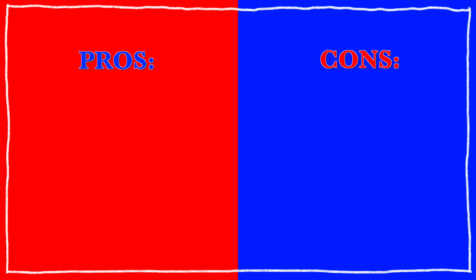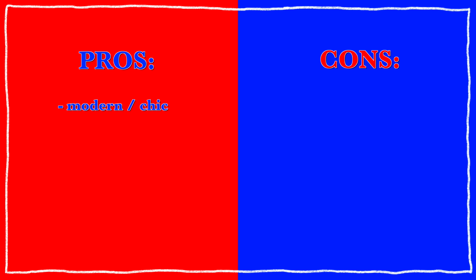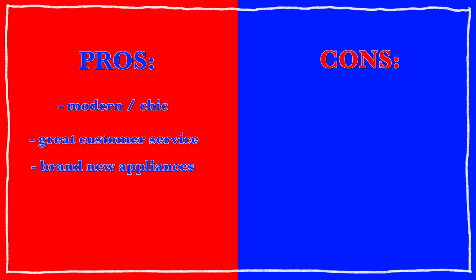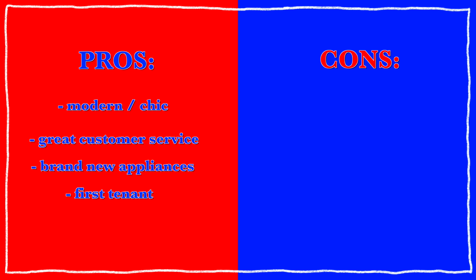Some pros for this location: it had a very modern, chic look throughout the entire complex, not just the individual apartments. The customer service was lovely. All the appliances in these apartments are brand spanking new. Like, everything is new and shiny and lovely. My friend would be the first tenant ever because this is a brand new property. It was only built in September of 2020. That's kind of nice, I guess.